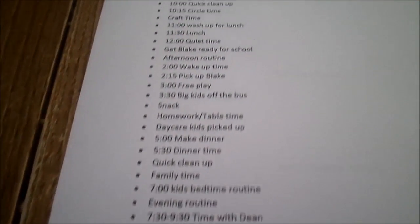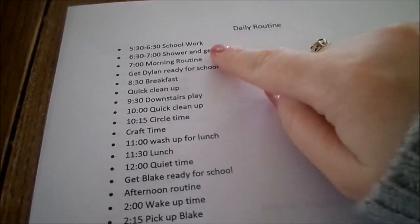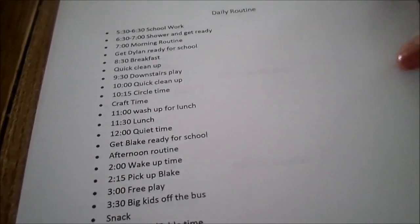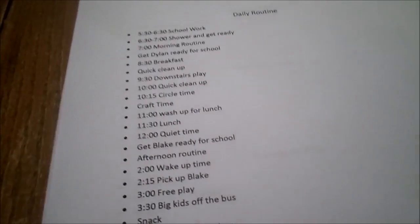And like I said, you can easily tack this up on your fridge with a clear page protector or laminate it and just check things off as you go. And then once you get into a good routine or habit, you won't need to do that. I have my daily routine pretty much memorized, and so I don't need to do that anymore.